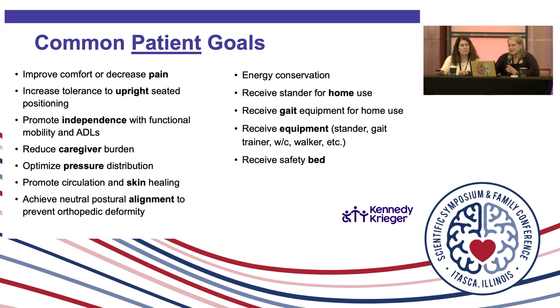One of the really important parts is obviously your goals, or the patient's goals. And those usually include things like comfort or decreasing pain, increasing your time sitting upright and being comfortable, your independence, so you're able to get around within your home and perform your daily function, the activities that you want to do, also to reduce the caregiver burden.